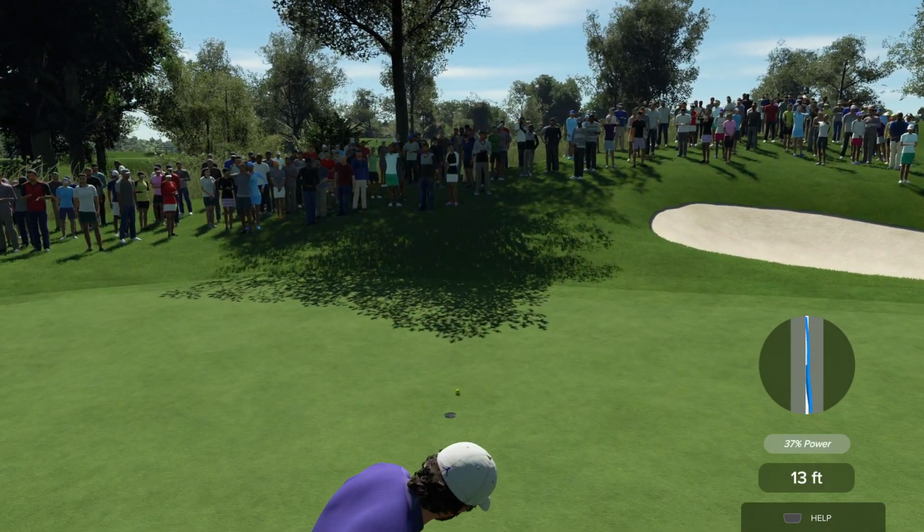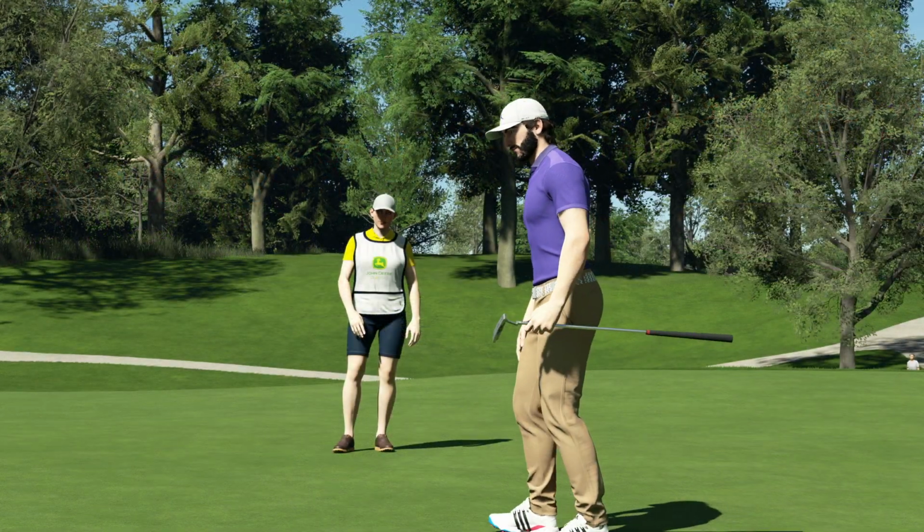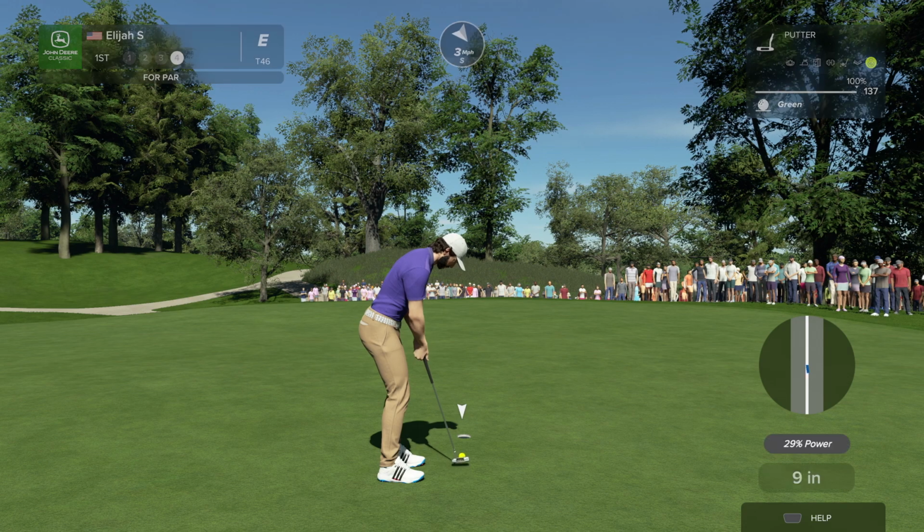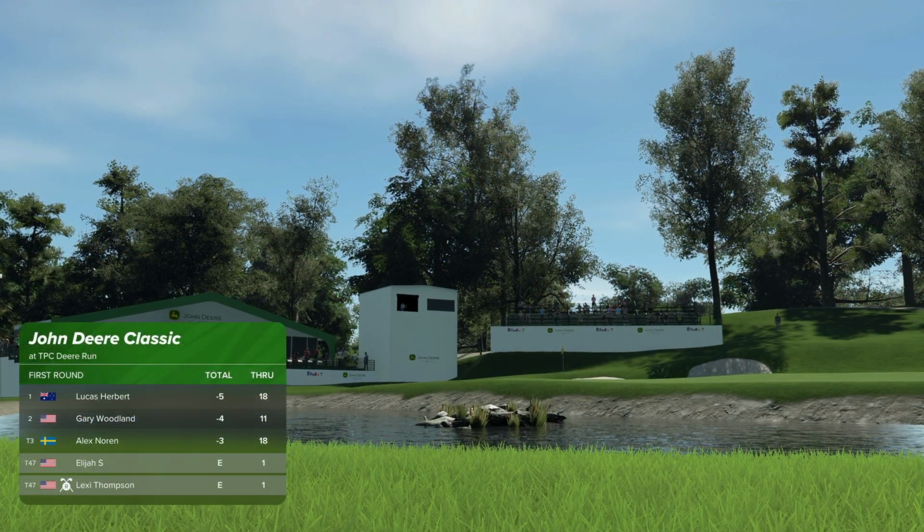What the hell? Oh, gee, that line was looking good, wasn't it? It moved 3 feet to go to the hole. He's got this for his par.